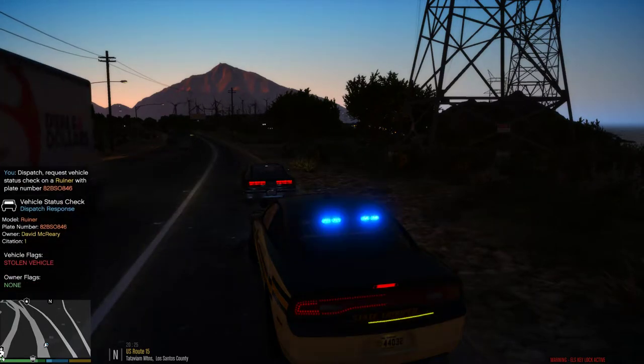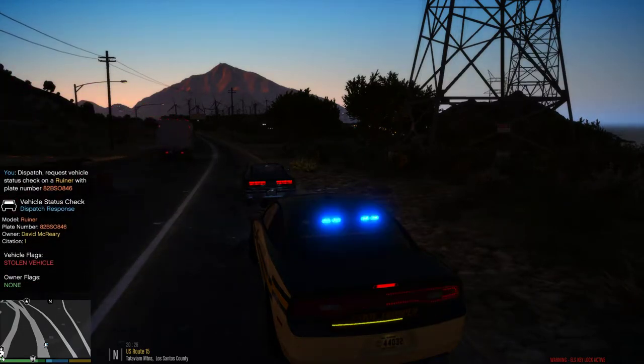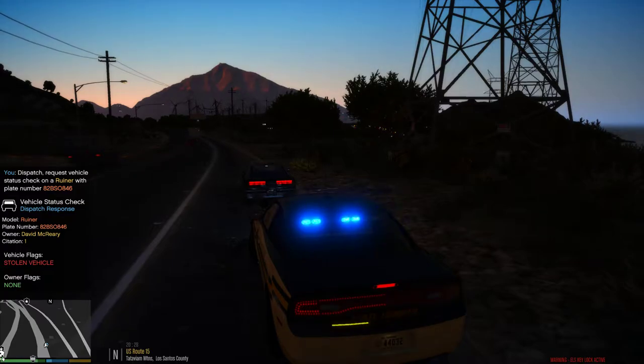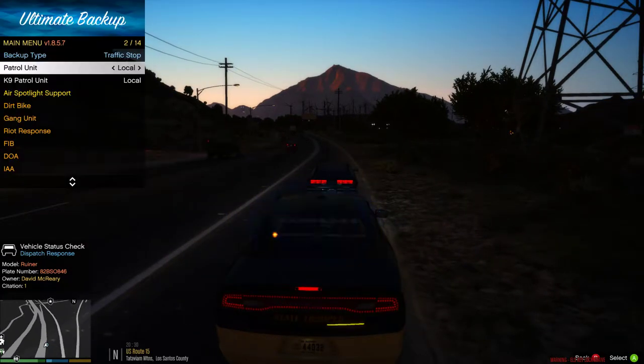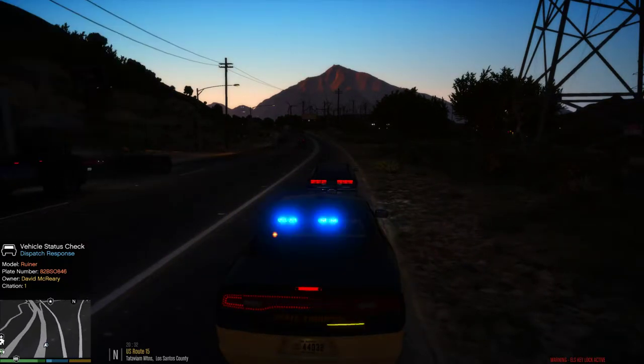Target vehicle license plate. All right, stolen vehicle. Boy Sam Ocean 846. A possible stolen vehicle. Approach with caution. Now we're going to get a backup unit out here since it is a stolen vehicle.